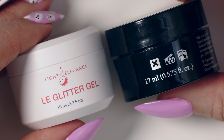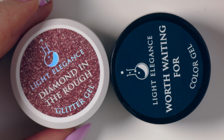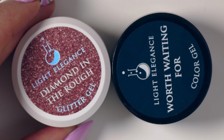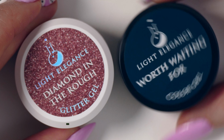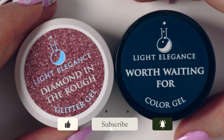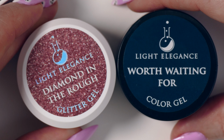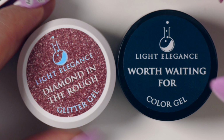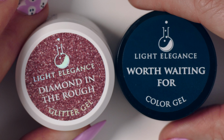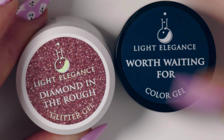So the reason why Light Elegance decided to do this is because 17 ml of any color is a lot. And also, if they do a smaller amount in the jar, they're able to lower the price point of the product, which I think is amazing because it means that you can afford to get more colors and you're going to actually go through your product. You're not going to have it aging on the shelf. You're not going to have any of those things that happen when we have too much product and we never get through it. So I really like that. The stickers are beautiful. They did update the sticker just a teeny bit just to try and get it as true to color as possible.